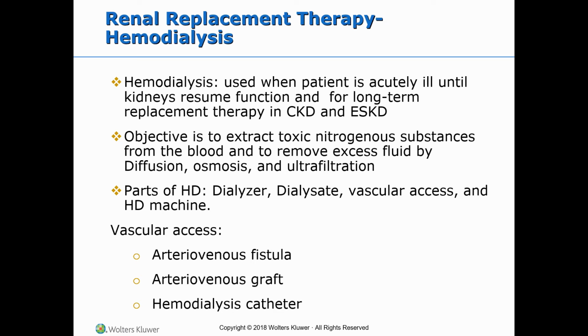The objective is to extract toxic nitrogenous substances from the blood and to remove excess fluid using the process of diffusion, osmosis, and ultrafiltration. The four parts of a hemodialysis are the dialyzer, the dialysate, vascular access, and the hemodialysis machine.